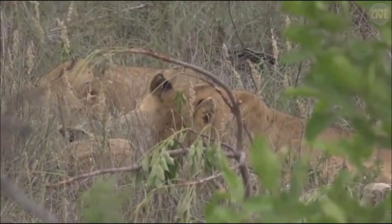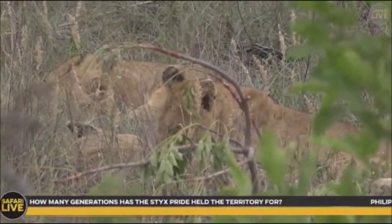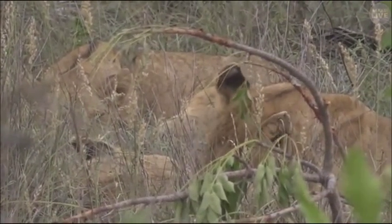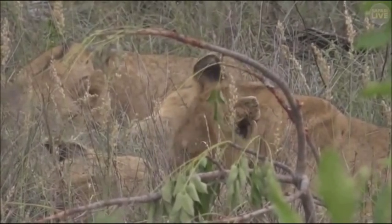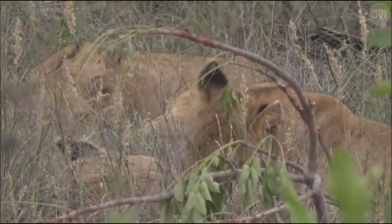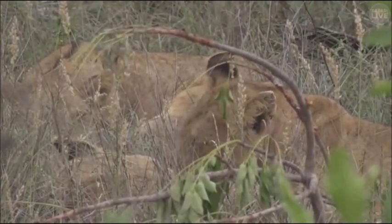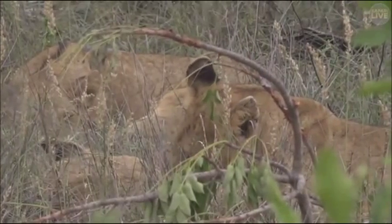Philip, you'd like to know how many generations the Styx Pride has held this territory for? I'm not sure. What I would guess is that the pride would have fragmented, and there would have been offshoots and breakaways from the initial Styx Pride. I don't actually know where they originate from, nor where they spend a lot of their time currently, nor how many generations they've had.